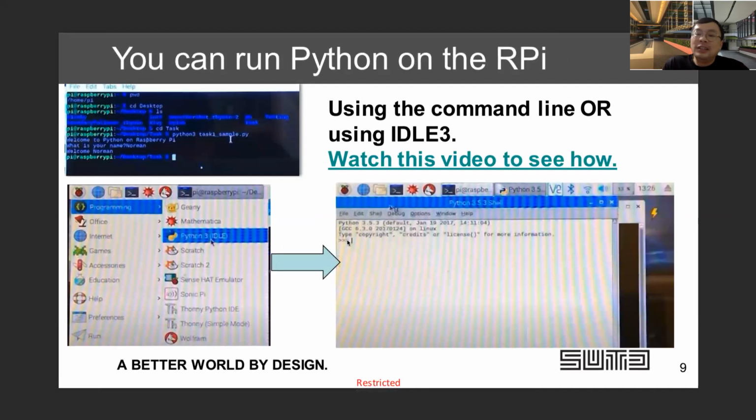In case people in the audience are not familiar with the RPy, what you can do with the RPy is to run Python either through the terminal or with an IDE, a graphical user interface. There are several available when you install the Raspbian OS. One of them is IDLE, which is the easiest Python IDE to use, and students can write programs using IDLE very easily. So that's what we use in our lab sessions, where we get the students to run Python programs on the terminal as well as IDLE.